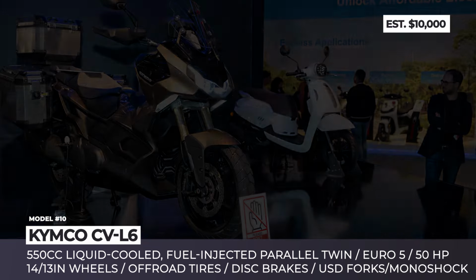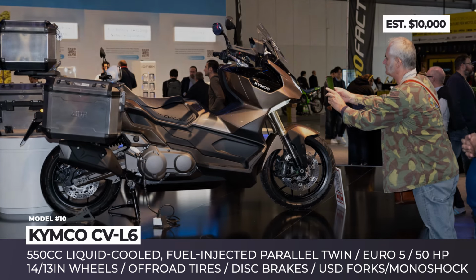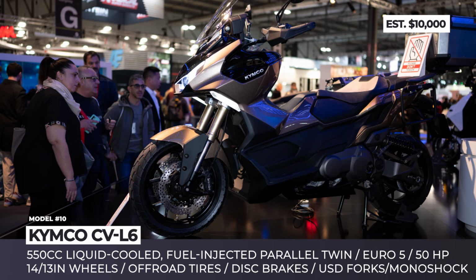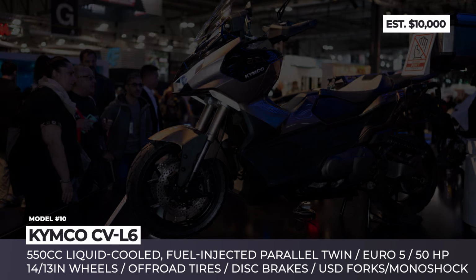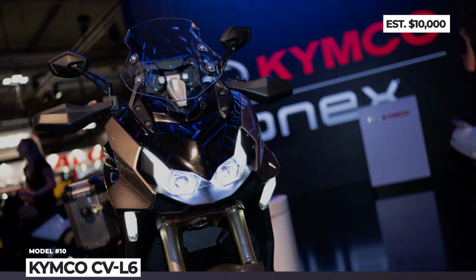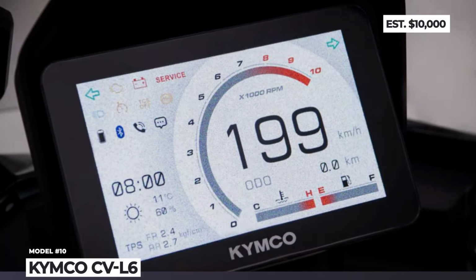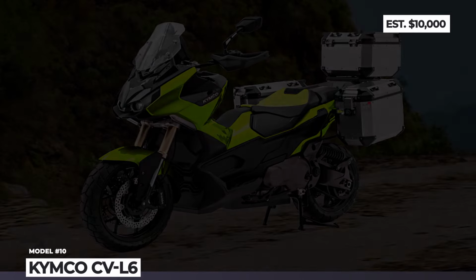The adventure cred of this Kymco is underwritten by a step-over design and wide handlebar to improve off-road control of the bike, short windshield, and massive aluminum hard cases. The long travel suspension is represented by USD forks and a rear monoshock. Traction control can be switched off when needed, and tires on 14 and 13-inch wheels have a rather aggressive tread.